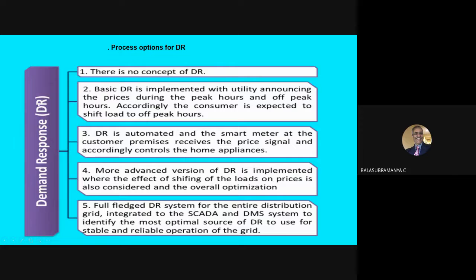So this is the process option for DR, demand response. How is it? First, no DR. Next, basic DR is implemented, with the utility announcing the price during peak hours and off-peak hours. Third stage, DR is automated, and the smart meter at the customer premises receives the price signal and accordingly controls the home appliances. More advanced version of DR is implemented, where the effect of shifting of load on prices is also considered, and overall optimization. Shifting of load from peak to off-peak is very important.